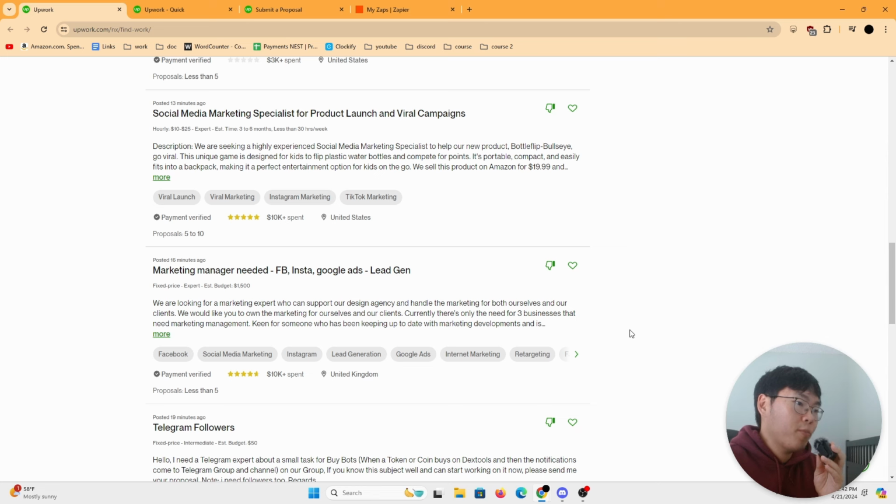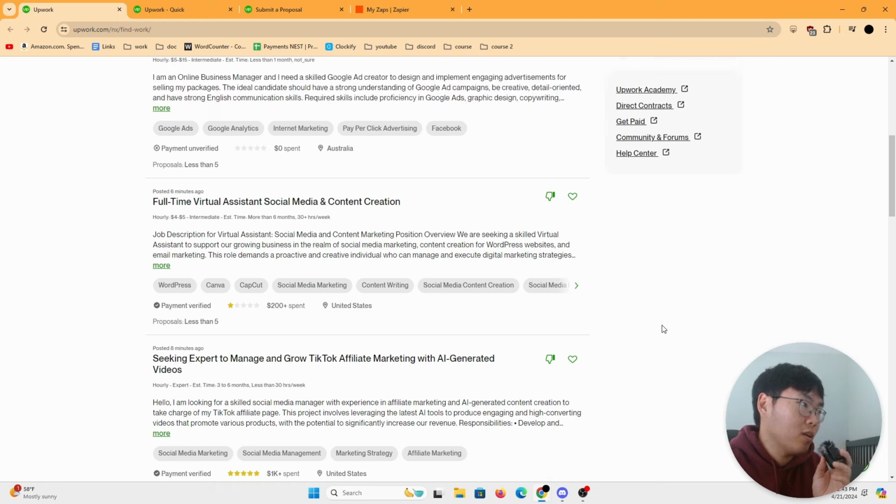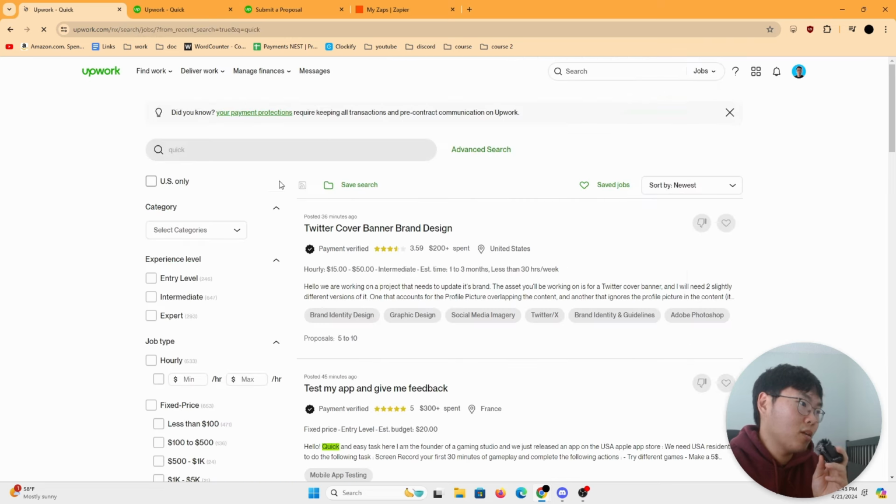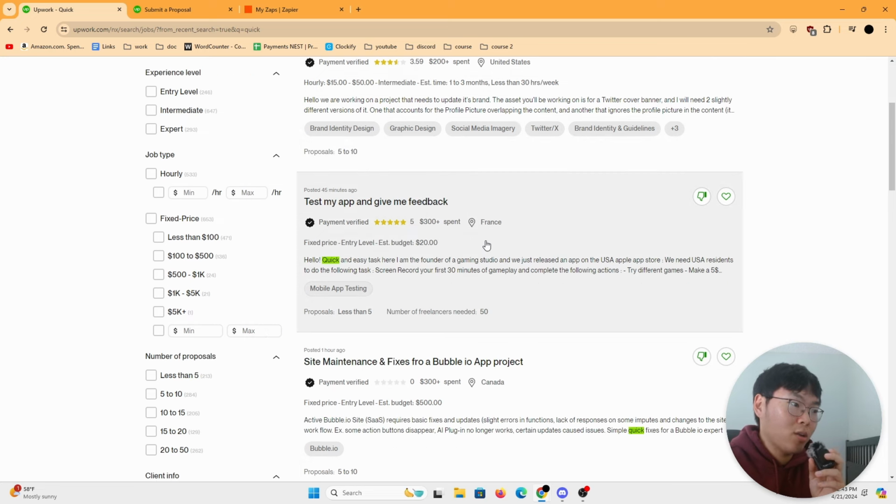So I say whatever industry you're getting into on Upwork, in the beginning, a lot of people focus on looking for these super long-term projects. Focus on looking for these quick jobs, these one and done jobs. You can literally just type the word quick in the search bar right here, or short, or find a survey job or whatever, and you can scroll through and find quick jobs that you can do.